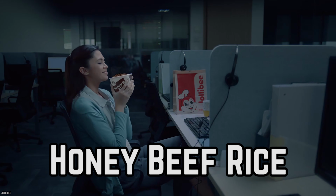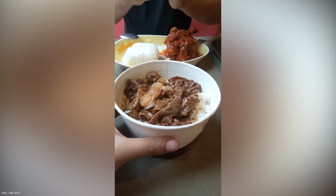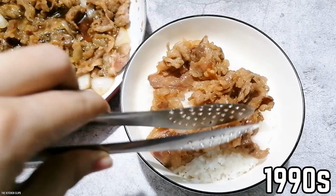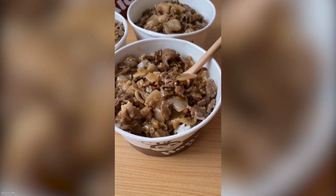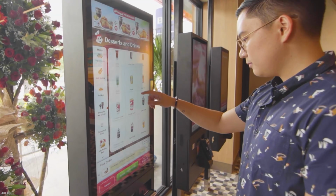Honey beef rice. This dish was a customer favorite at Jollibee, but it was inexplicably taken off the fast food chain's menu back in the 1990s. For those who aren't familiar with honey beef rice, it's a white rice bowl topped with tender beef strips and onions coated in a honey soy sauce. The loss of this delicious meal left a void on the menu and in customers' stomachs.